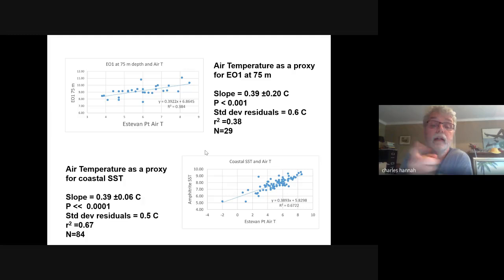And then if we go back, we can also use the air temperature as a proxy for coastal temperature, just sort of showing that the whole system really is coupled. Everything is tied together in the winter.